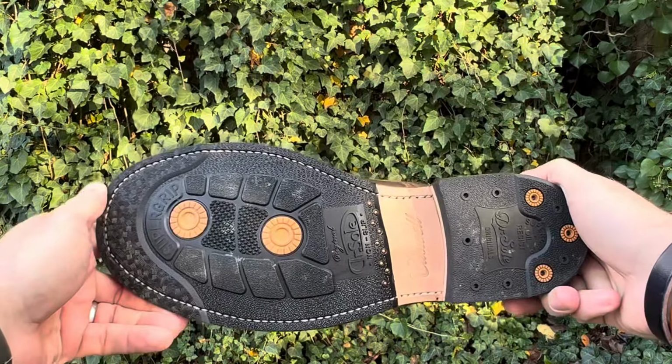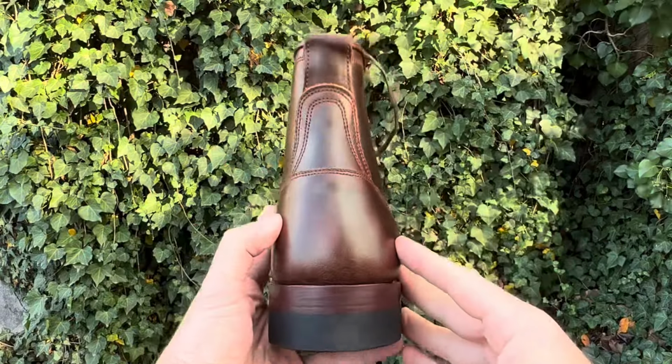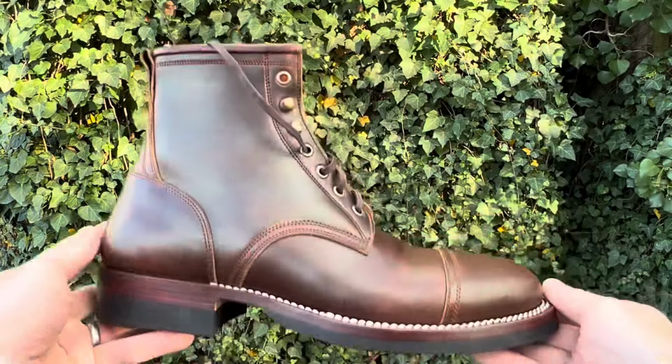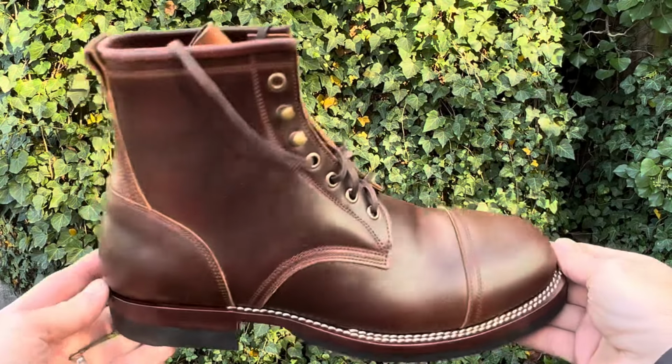So we've got a cap toe with a pull tab in the back. It's fully lined. We've got an unstructured toe box, which is interesting because it doesn't look unstructured, but yep, sure enough, I could press the vamp down, no problem at all.